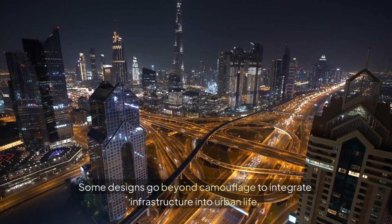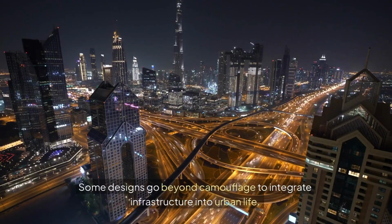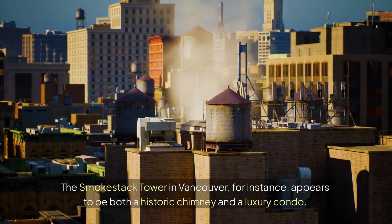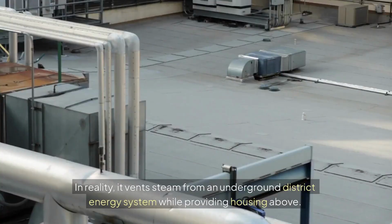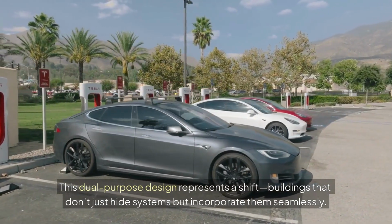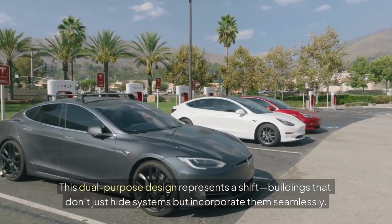Some designs go beyond camouflage to integrate infrastructure into urban life. The Smokestack Tower in Vancouver, for instance, appears to be both a historic chimney and a luxury condo. In reality, it vents steam from an underground district energy system while providing housing above. This dual-purpose design represents a shift. Buildings that don't just hide systems but incorporate them seamlessly.